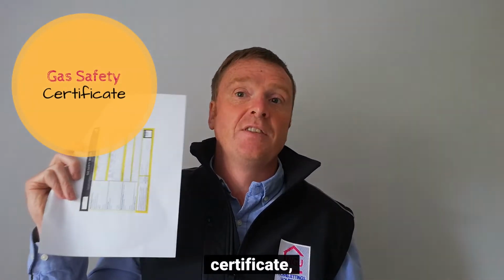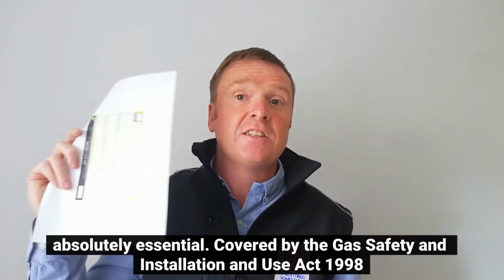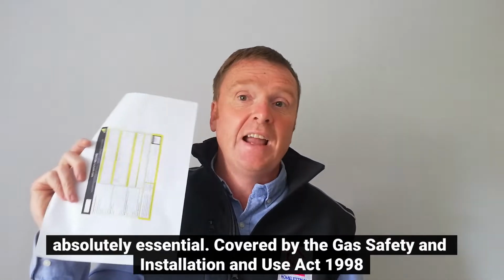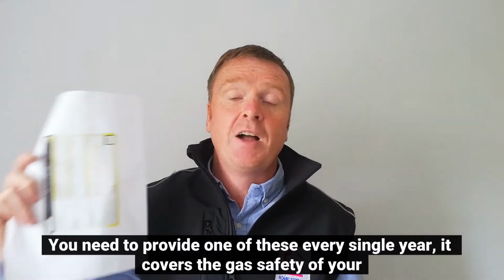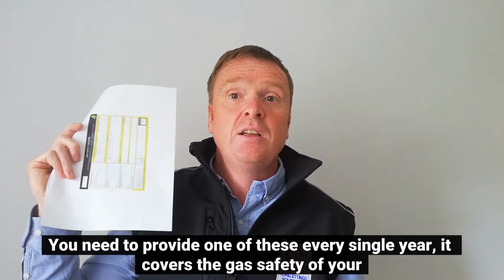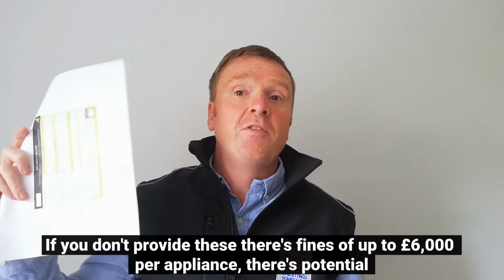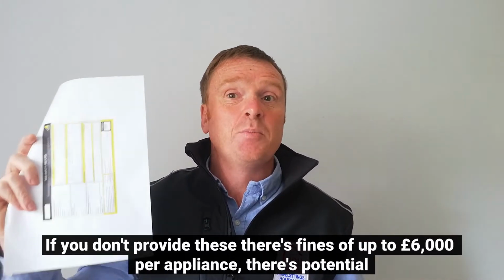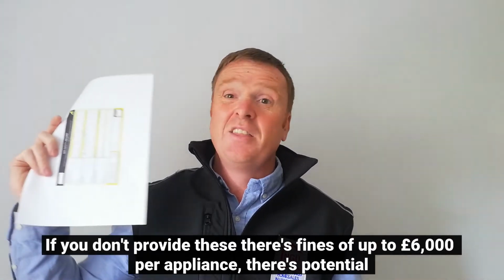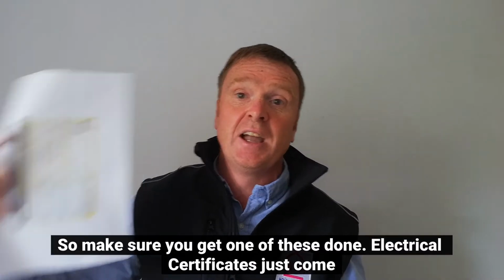Gas Safety Certificate, absolutely essential. Covered by the Gas Safety (Installation and Use) Regulations 1998. You need to provide one of these every single year. It covers the gas safety of your gas appliances within your property. If you don't provide these, there are fines of up to £6,000 per appliance. There's potential imprisonment. You can't evict a tenant, so make sure you get one of these done.